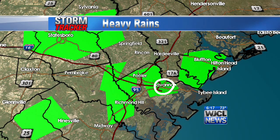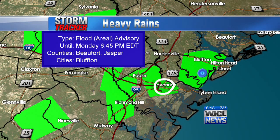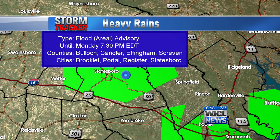Now, besides that, we have some flood advisories. An advisory is less intense, but still indicates potential for street flooding. Garden City still looking at potential for some roadways to be covered with water for a little longer, but again, that should be improving up towards Bluffton until 6:45, down through the Hinesville area, Liberty, Long County, including Gum Branch, until 8 o'clock. And again, going back up to one of the places raining the hardest right now, up into the Statesboro area, that flood advisory is in effect until 7:30.